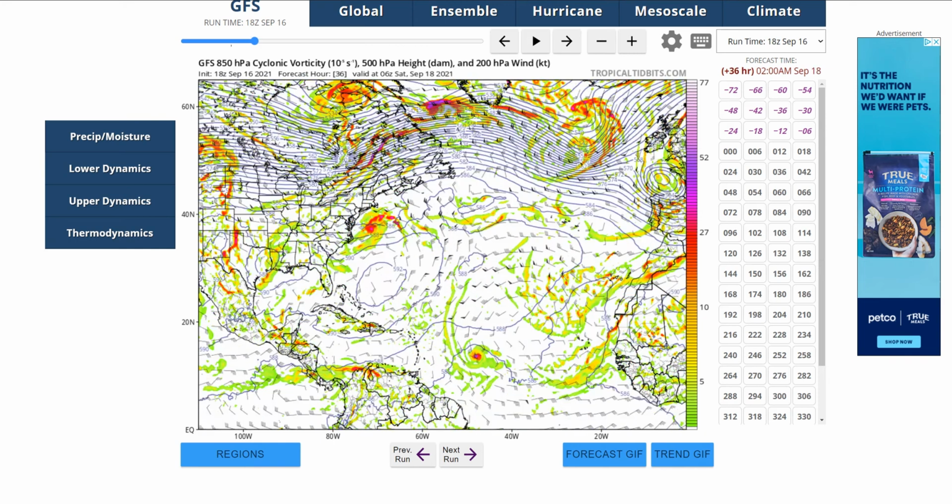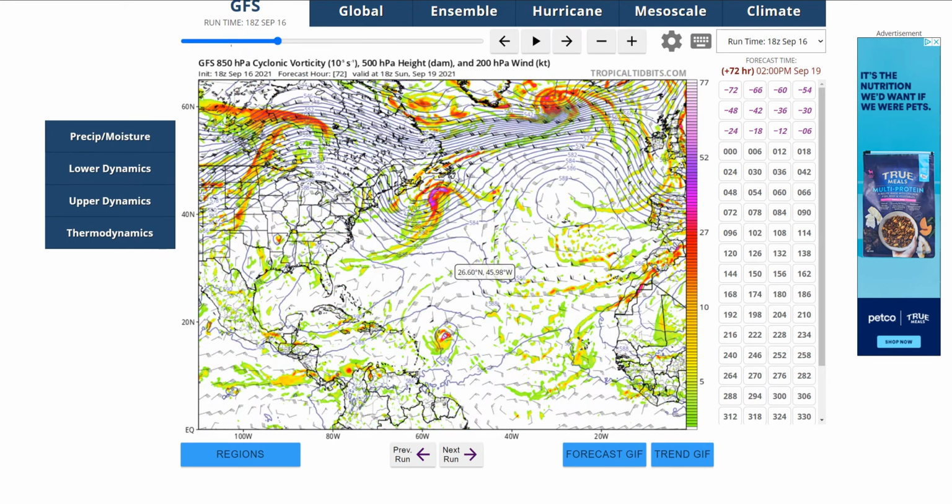And as we take this out Friday, Saturday, and Sunday, you can see here the GFS does spin something up by the Antilles.